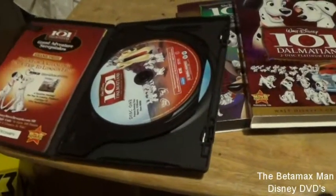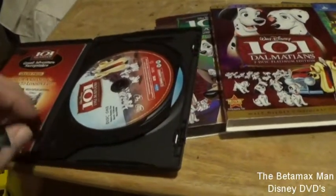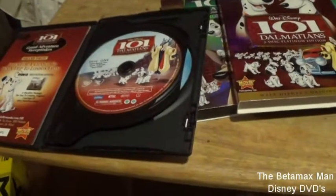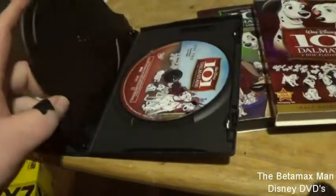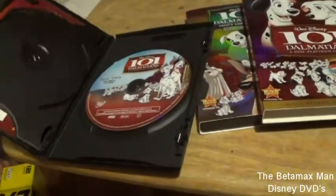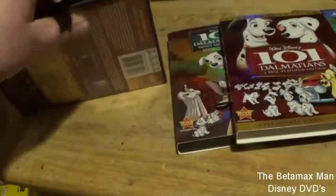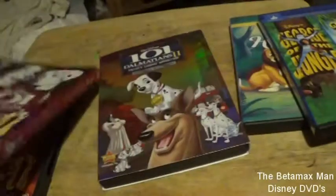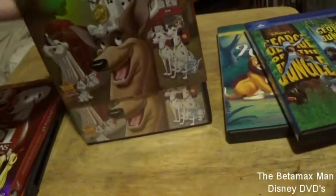So I kept everything the way I bought it. The way I bought the DVD back in the early 2000s is the way that I left it. I don't believe in throwing away any kind of paperwork that comes with the discs. And then there's disc 1 and disc 2, which has the special features. So there's that. And we'll put this back together, and then we'll take a look at this one as well. We'll just take this one out while we're at it.